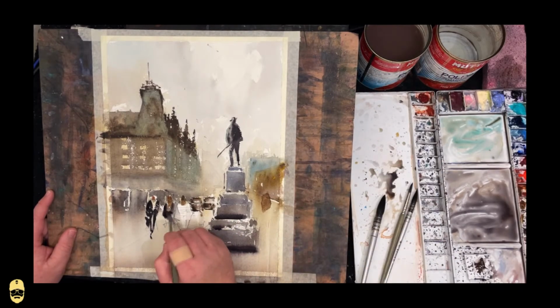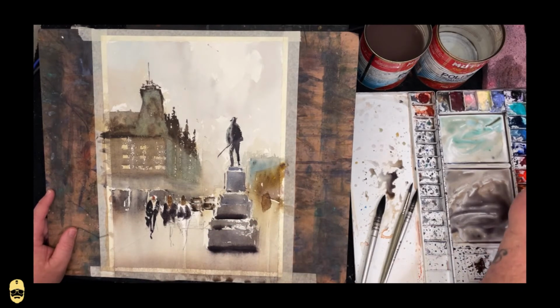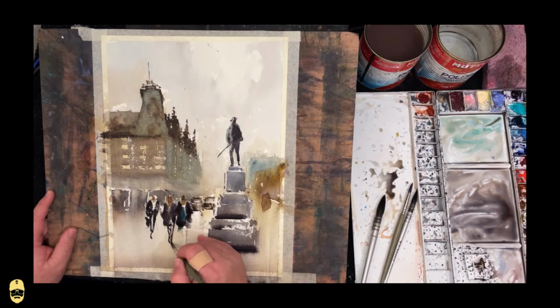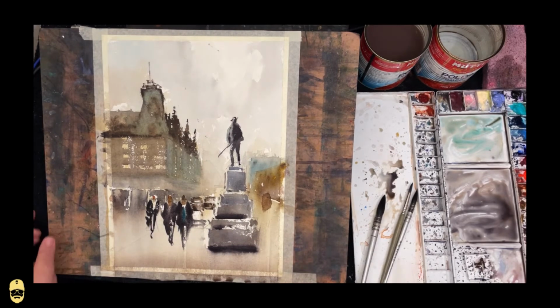Right. Really just getting things nice and loose. Where's a colour? Give me a colour. Something like that. Right. Just connecting everything through. Couple of figures.